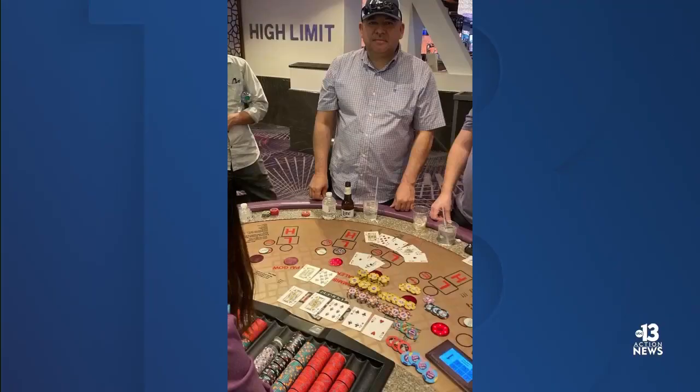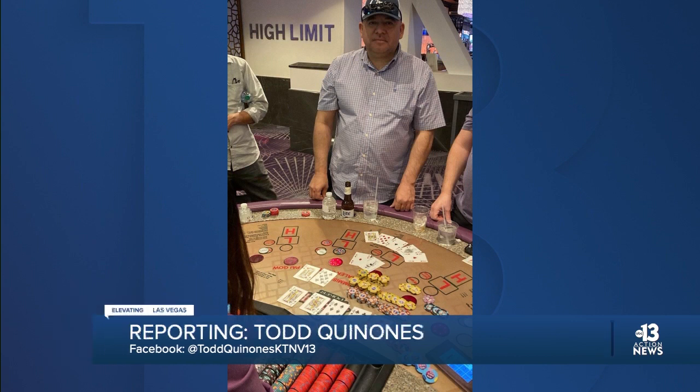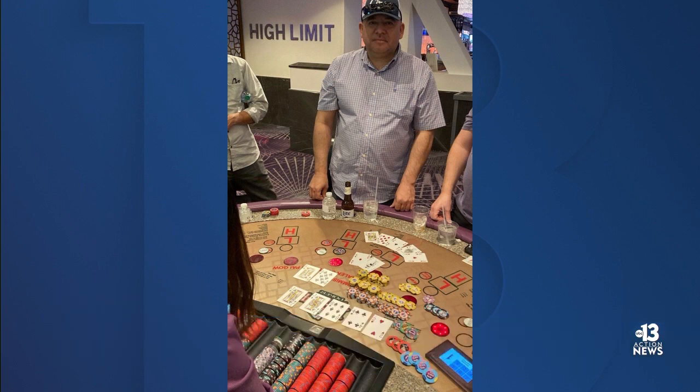A jackpot alert here. A lucky man from Laredo, Texas, winning more than $138,000 at Harrah's on the Strip last night. The man was playing Pai Gow poker when he hit the jackpot. He was on vacation with his family, so the man is now planning on paying off some debt, then enjoying the rest of the money. Congratulations.